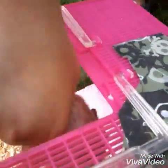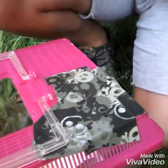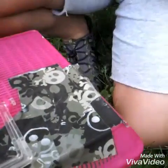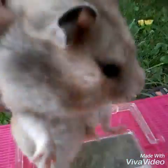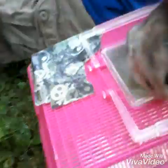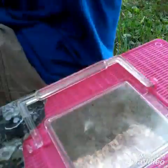We're taking Moki out. If you have a feisty hamster, you want to make sure it doesn't turn around, or else it can bite you. And then gently take it out. You can put it on top of the cage if you don't want it to get away. Guess what I do with it? Tap dancing. Let's put him on the grass and see what he does.